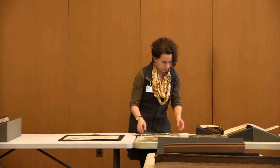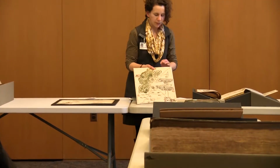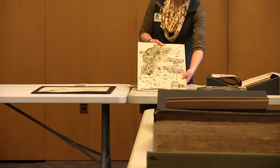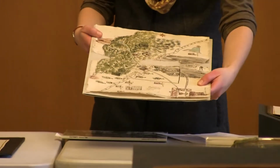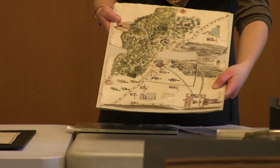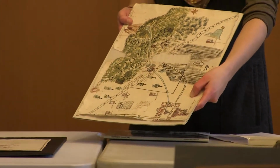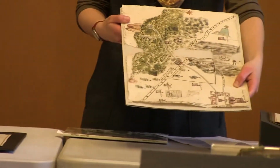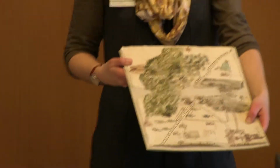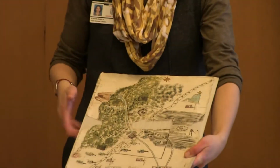This one is from 1596. That's the date we have in our cataloging, but it's believed that it might have originated as early as 1563 and been reused several times. It's a map from Tepeaca in Puebla in central Mexico, and it is actually a legal document that's describing a dispute over some land between native peoples of this area and Spaniards who had moved into the area.